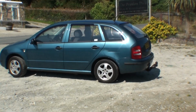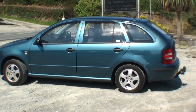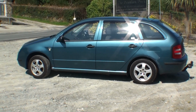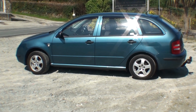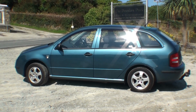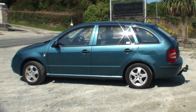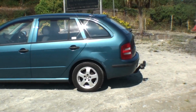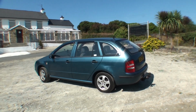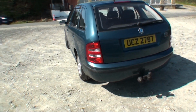Right, recently, slowly and painfully, my Renault Megane convertible gave up the ghost, and I had to replace it in a hurry, and I went for this older car, and I thought maybe that I'm sort of downgrading, as it were, but I'm actually quite happy with what I've got here.